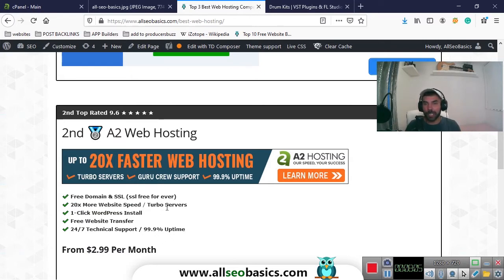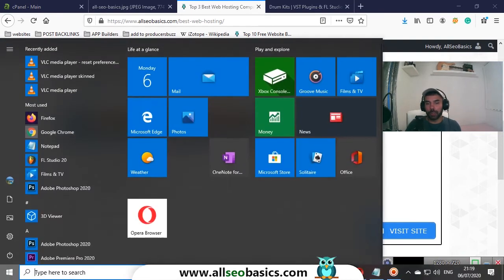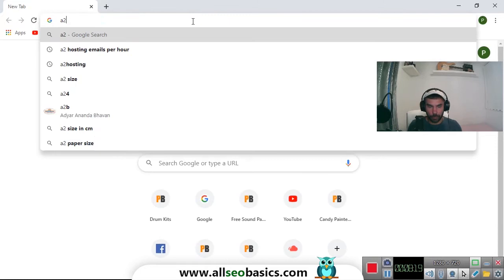See, when you go through to the checkout and you purchase and put in your domain, it gives you the option to use the boost on there. And I'm going to show you guys down here. We're going to go to A2 hosting. Okay.